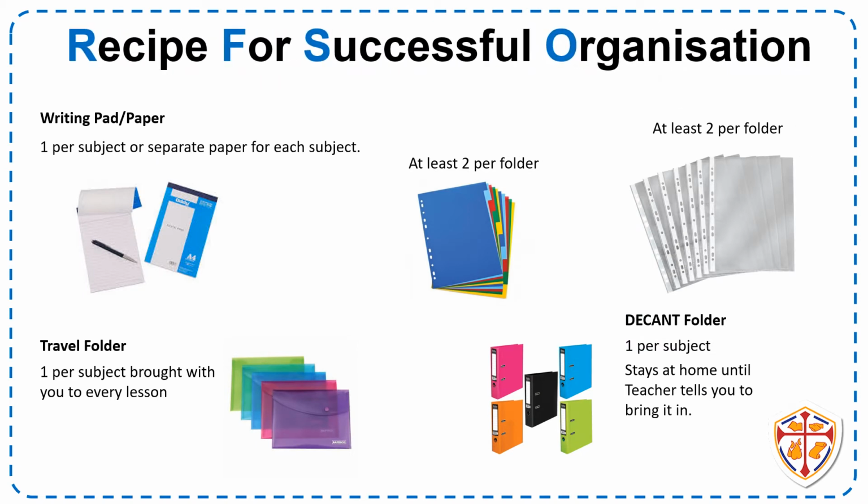Okay, quite an obvious slide, but just so we can show exactly what we'd expect you to have. We've spoken about the 2 folders per subject, we've spoken about the writing pads. You can see there what a travel folder would look like. That's just a suggestion. Anything that will allow you to transport work to and from home.